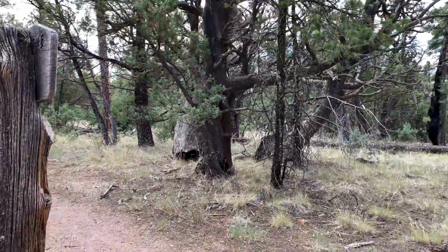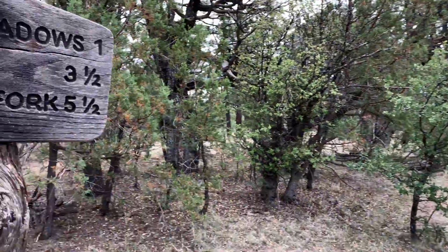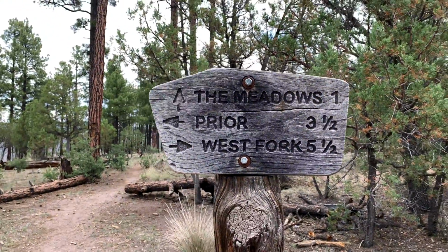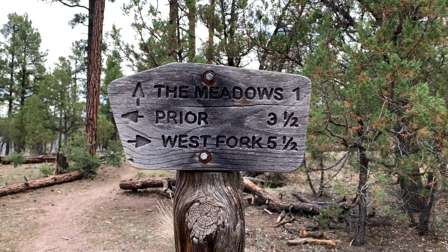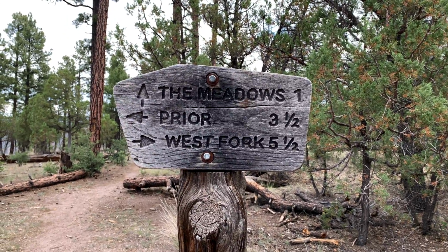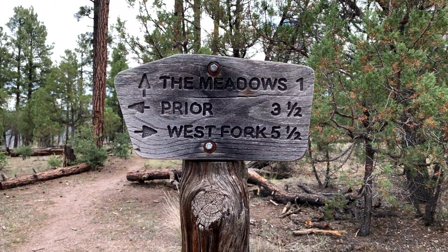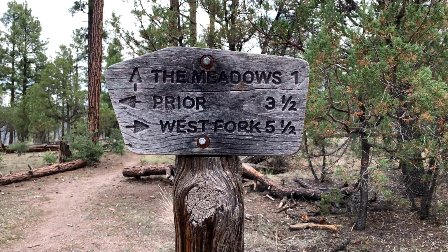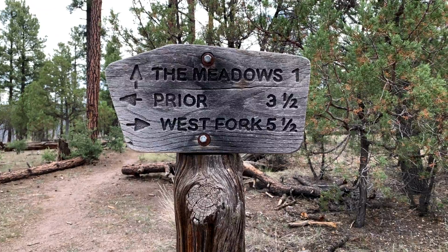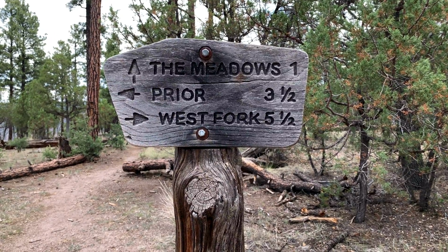Alright, I have reached my trail junction at the top, and we have a sign here. It says the Meadows, 1 mile. That's where I just came from. I'm going to go towards Pryor, 3.5 miles. And then from there, I think I'm going to do another, I don't know the mileage exactly, 6 to 9 miles to Lilly Park, where I'm going to camp for the night.